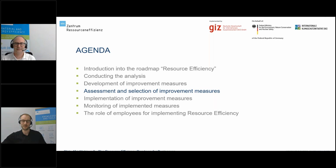Thank you, Manuel, for giving us a summary of how improvement measures can be developed following the analysis you were summarizing before. And as Manuel already mentioned, I would like to invite all of you to join us next week again, when we will present some real world examples of some of these measures that were turned into practice.